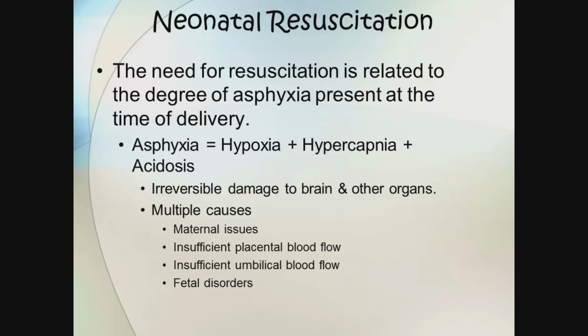We know it can be caused by something on mom's end. If mom goes into cardiac arrest at the time of delivery, that can translate into asphyxia for the child. It could be something wrong with placental blood flow, the cord wrapped around the child's neck or being compressed, or insufficient umbilical blood flow from mom's side of the picture. And it can be problems with other fetal developmental disorders that lead to the asphyxia.